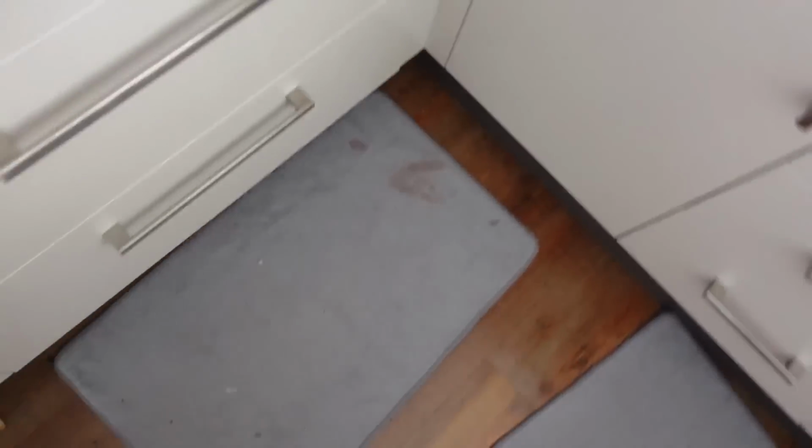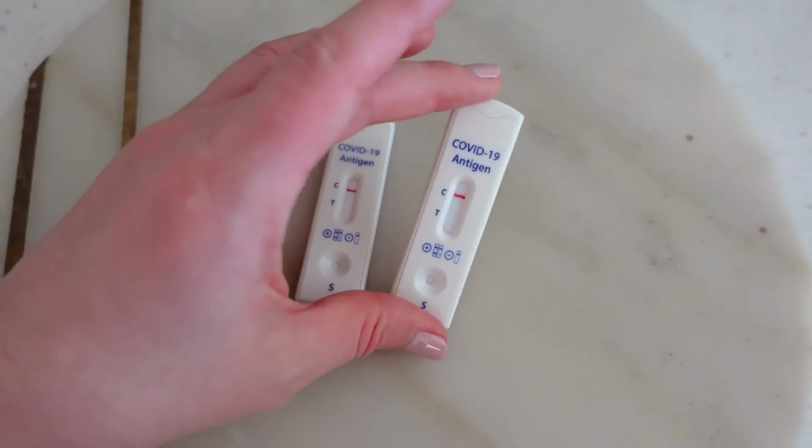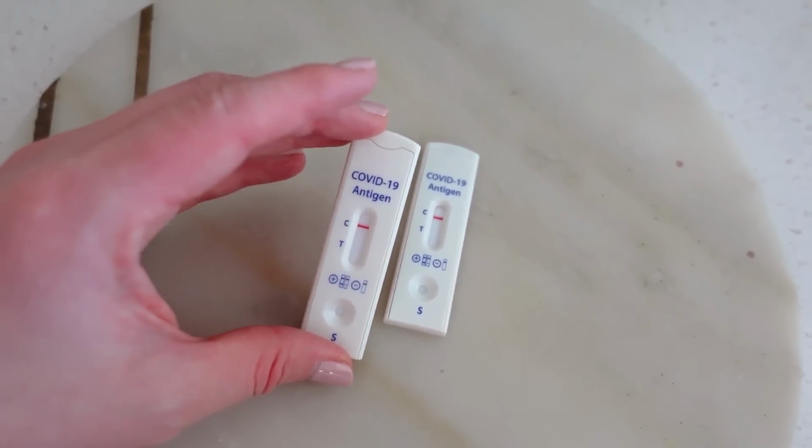And over here, I've got the test results that have come back. Both of them still negative, so it doesn't look like we have COVID.